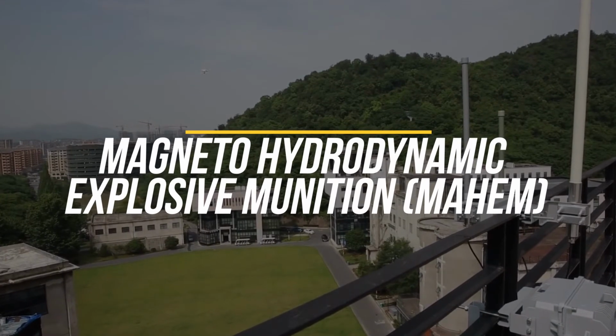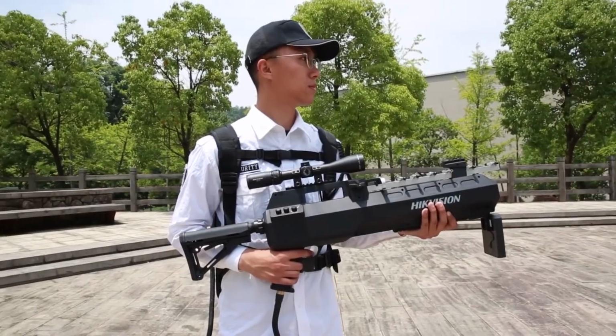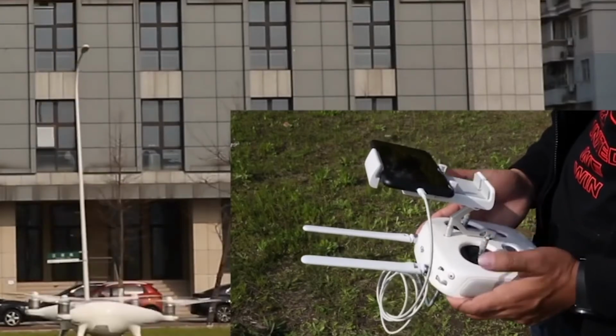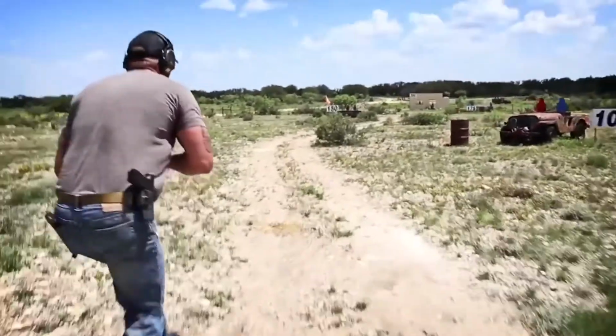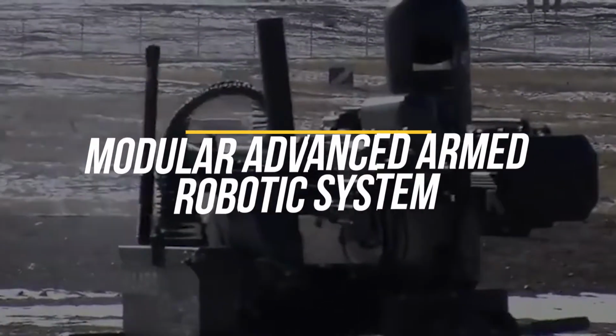Magneto-Hydrodynamic Explosive Munition, MAHEM. The MAHEM weapon system by DARPA uses a magnetic flux generator to fire a projectile without using the traditional chemical explosive, creating more efficient and precise launch systems. The MAHEM projectile weapon systems also use molten metal to penetrate enemy armored vehicles, increasing lethality and effectiveness on the battlefield. Modular Advanced Armed Robotic System.